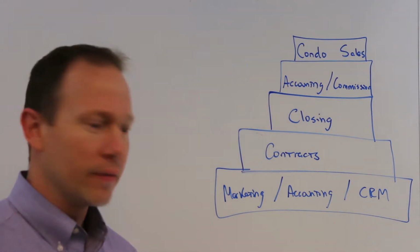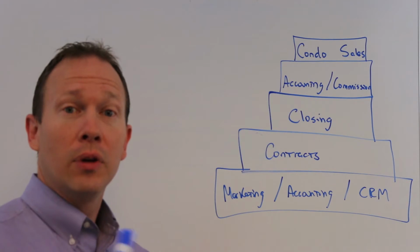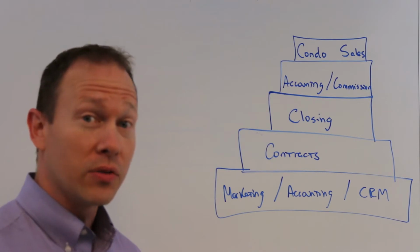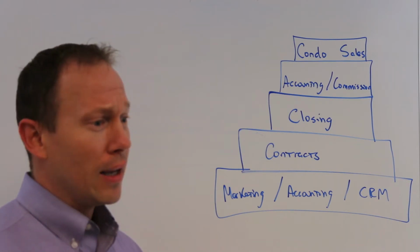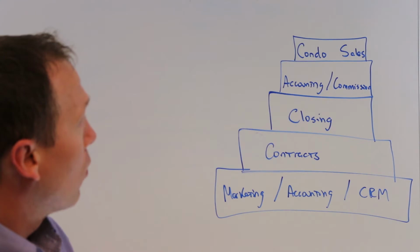So if a developer hasn't developed it yet and they're looking to sell these units, then they have to have a piece of software to monitor all of their contracts, their marketing, their accounting, their visitors, their registration, a CRM process, and their brokers and agents. It's an all-encompassing product, and it does quite a bit. So what I'm going to show you today is how it works.